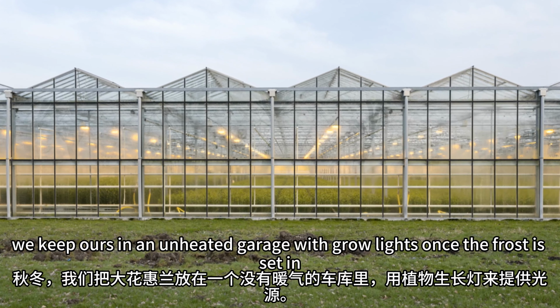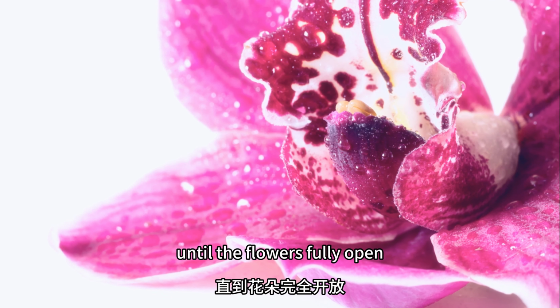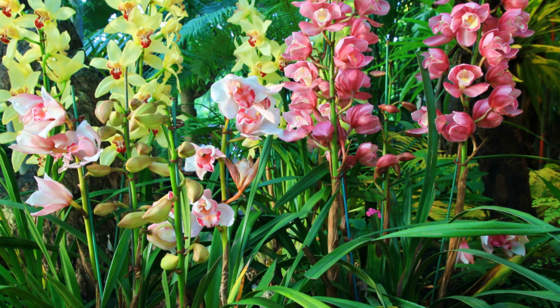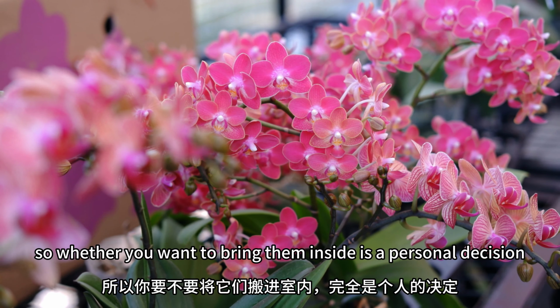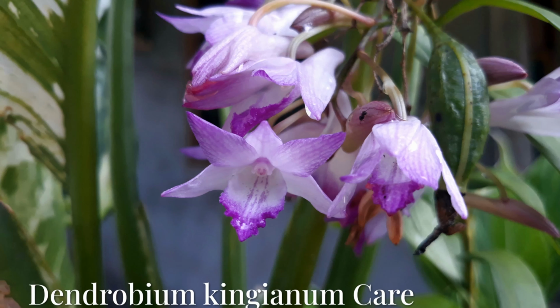We keep ours in an unheated garage with grow lights once the frost has set in and water them once every couple of weeks until the flowers fully open. Sometimes several spikes can be staggered, with one opening early and others later. The flowers will always last longer in cooler temperatures, so whether you want to bring them inside is a personal decision. We typically do once half the flowers are opened so we can enjoy them in the house.